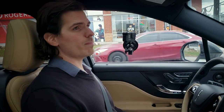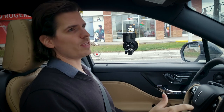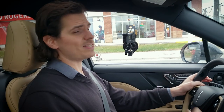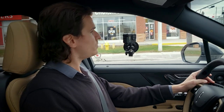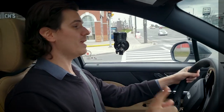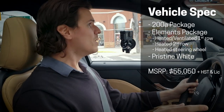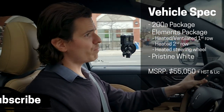Now, with it being a North American made vehicle as well, that is a little bit of icing on the cake for people, because some people just prefer a North American made vehicle instead. Now, the Corsair is not Canadian made. That is strictly going to be the Nautilus for now, but who knows what the future is going to bring.